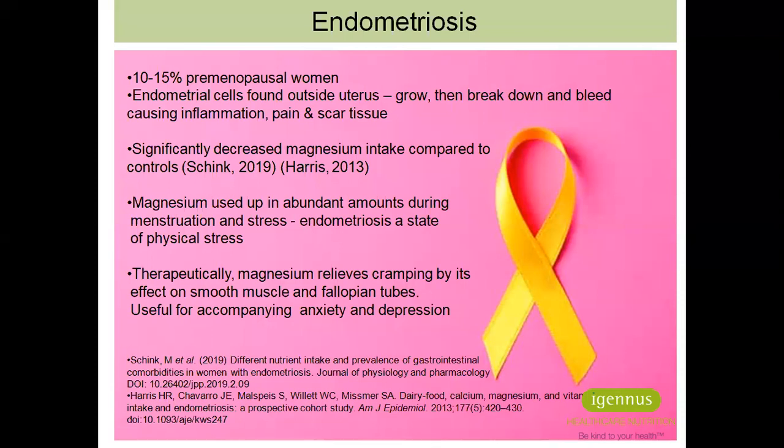So studies were done looking at magnesium intake in women who had endometriosis compared to women who didn't. And women with endometriosis were found to have a significantly decreased magnesium intake in their diet. We also know that once women develop endometriosis, they would be predisposed to having their magnesium used up because of the stress state. So increased excretion in the urine because endometriosis would be a physical stressor if they were experiencing pain and inflammation.